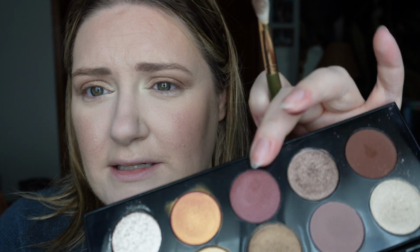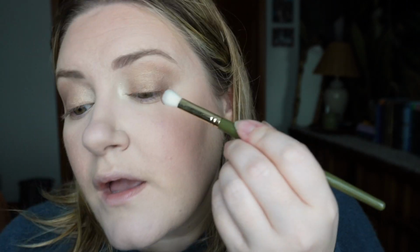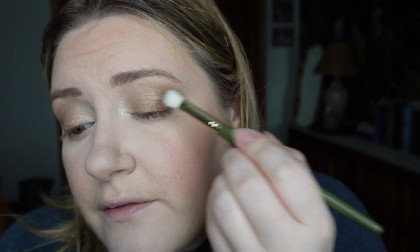Okay, let's keep leaning on this feeling, and with that crease brush, let's go into that deeper shade that I traditionally like, or wait, should we do this shade? Yeah, let's do this shade since I don't use that very much. And just add this to the outer V.